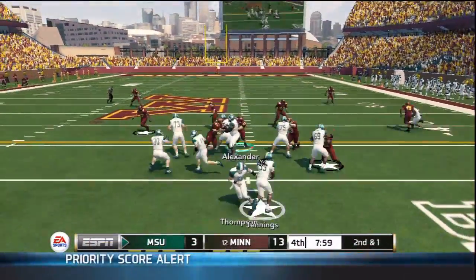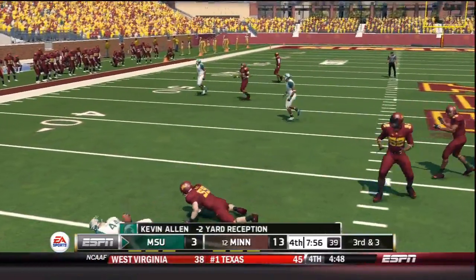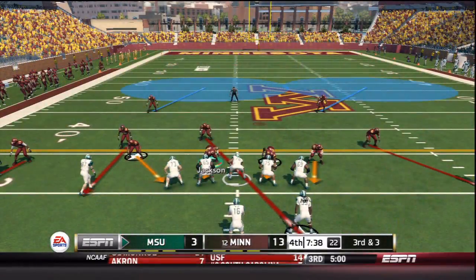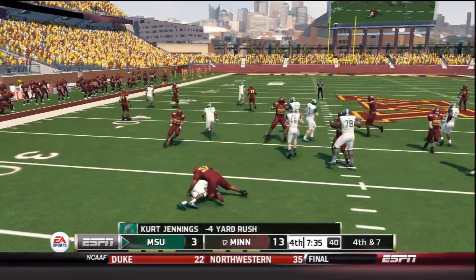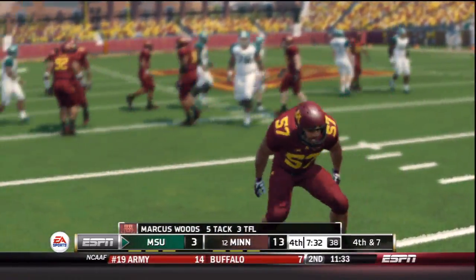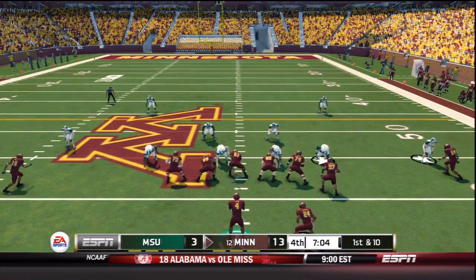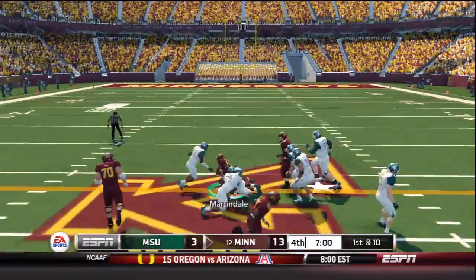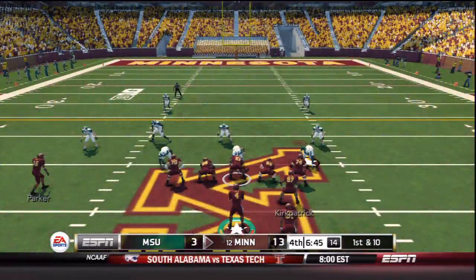Diamond pistol formation as Thompson fakes it to Jennings. Play action left, dumped off to Allen, and Jonathan Starks has been laying big hits all day. Loss of 2. 3rd down and 3, 4 wide. Hand off Jennings, and he runs right into Woods, who puts him down for a 4-yard loss, and they will have to punt again. Now Minnesota with a 2-score lead can focus on the clock. Back to the ground they go. Martindale changes direction, jukes to the left, and he has the 1st down. Very nice carry into Spartan territory.